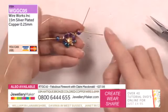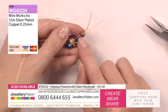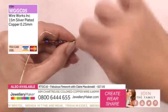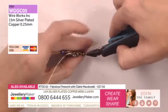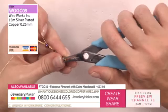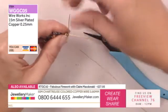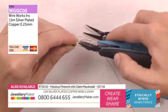Now what I want to do, I want to separate the 2 out. So I've got my 2 head pins left, and I'm just going to take one, and again, in the same way that I did at the bottom, I'm just going to wrap around the top here. So I'm just wrapping once, and I'll snip off. Get that out of the way, and push that down. And I do exactly the same on the other side. So take one and wrap all the way round a couple of times and snip off.